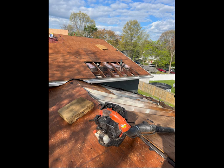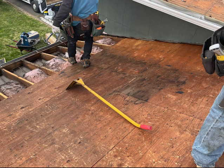Then you could try walking on the roof. When you walk on the roof, if the plywood's really bad, you can kind of feel it and you can warn the customer you're going to have bad plywood. Other times, not often, but once in a while, you do walk on the roof, it feels pretty good. We're bouncing along, feels fine.